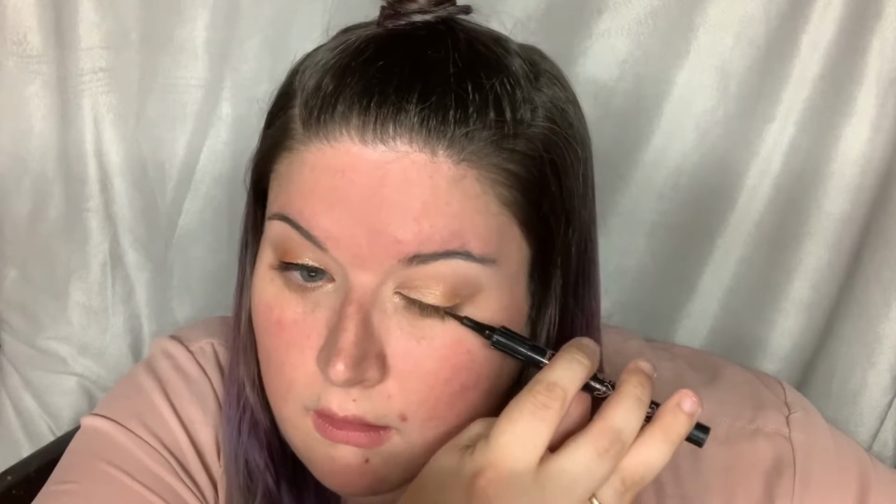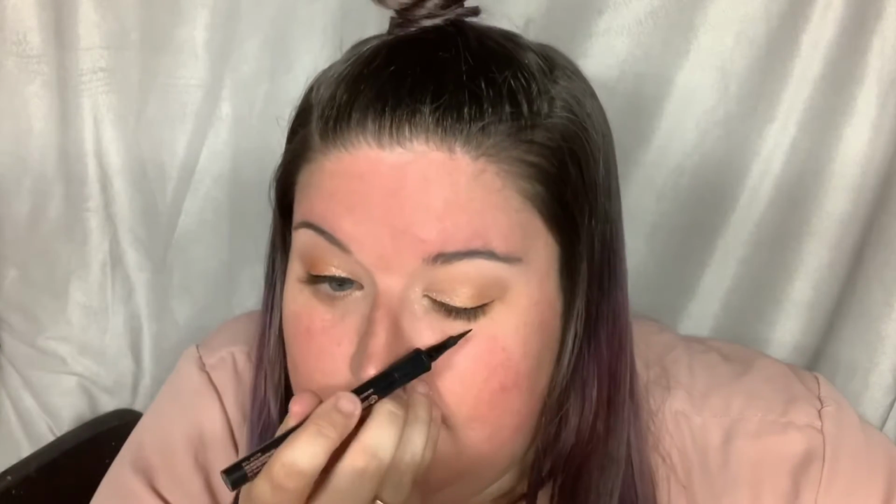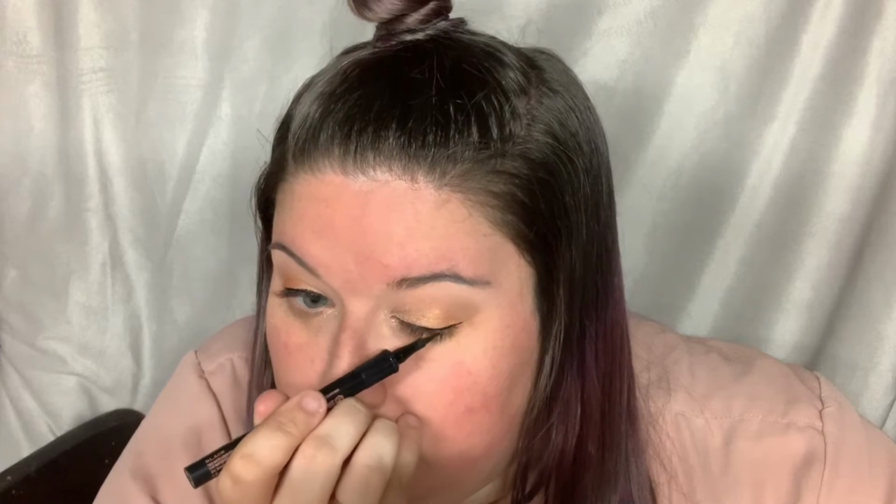I don't like thick lines that much because I have hooded eyes and sometimes the line gets lost in my hood, so I try to keep it thinner. But there's other days that I really like a thick line. Or sometimes I just mess up and I have to make it thicker. Alrighty, guys. There's that. Now I'm going to move on.